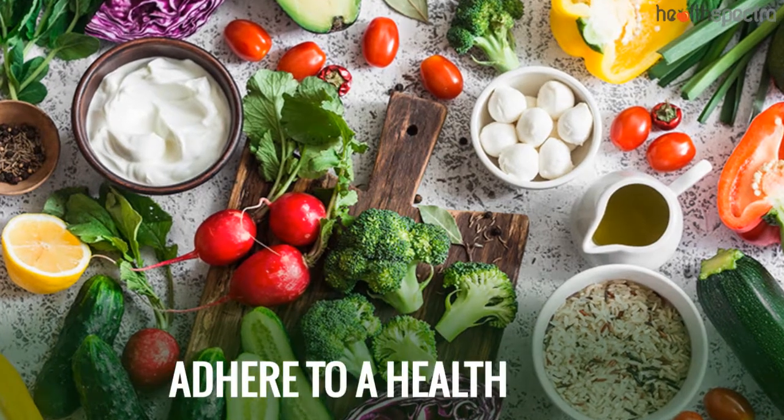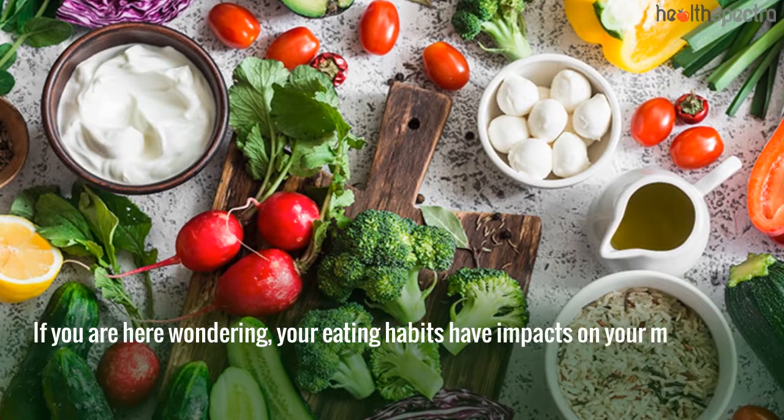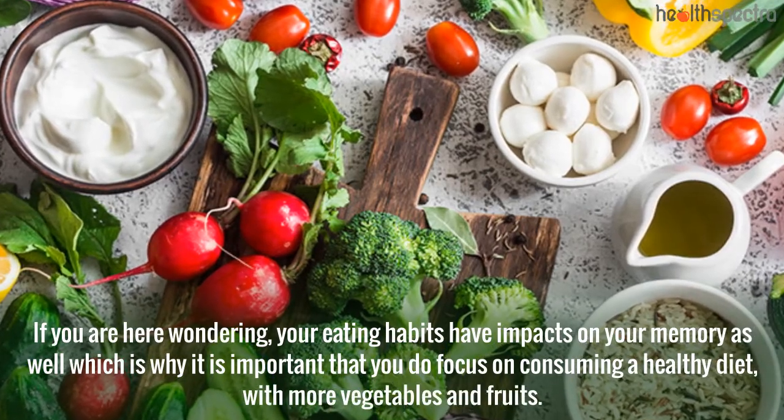Adhere to a healthy diet. If you are wondering, your eating habits have impacts on your memory as well, which is why it is important that you focus on consuming a healthy diet, with more vegetables and fruits.